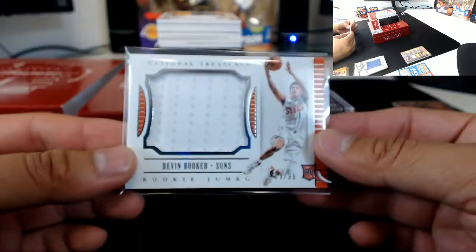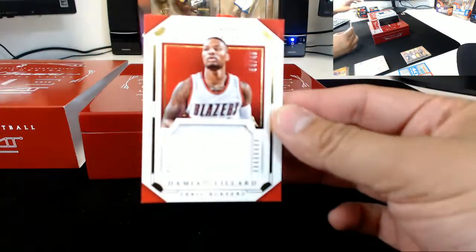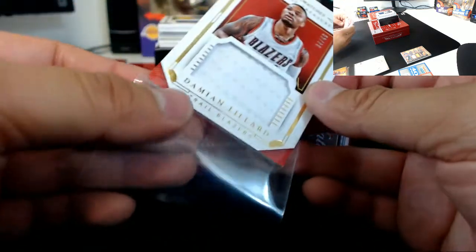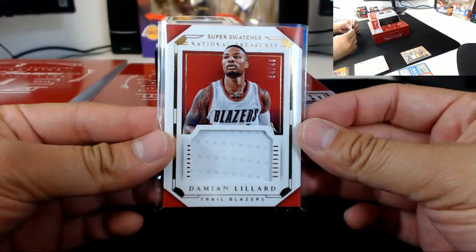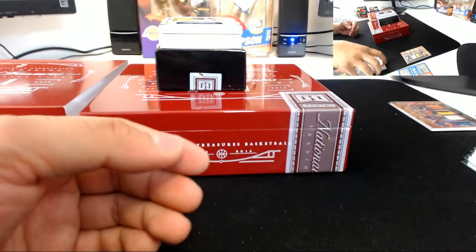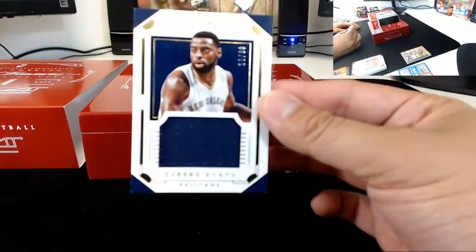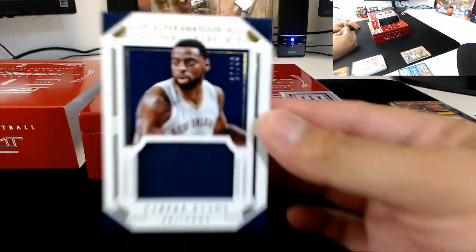Super Swatches jersey card. This one's out of 49. Damian Lillard for the Trailblazers, 34/49. Portland. Another Super Swatches, 26/99 for the Pelicans, Tyreke Evans.